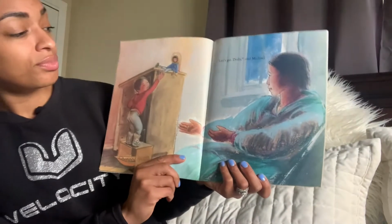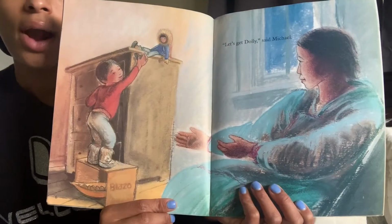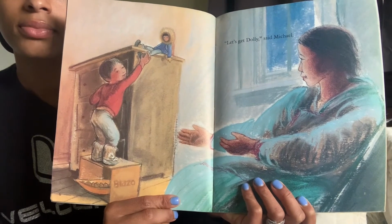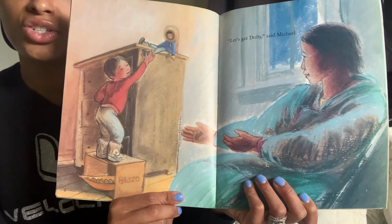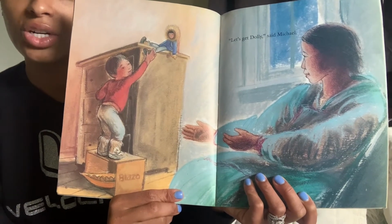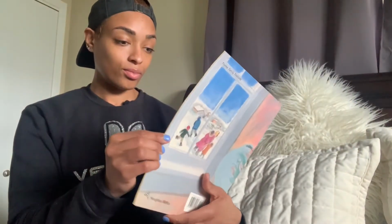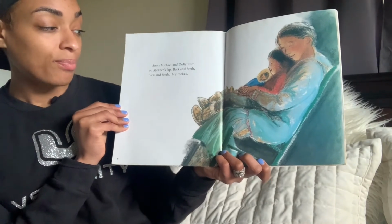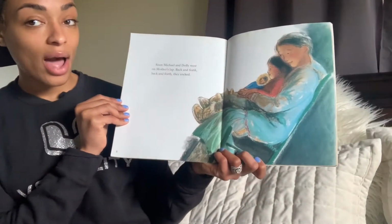Let's keep reading. "Let's get Dolly," said Michael. All right, so what does Michael have to stand on to get Dolly? A box, yeah. So what I want you guys to do is to pay attention to what's in that box, because you're going to see that box in the upcoming pages. Soon, Michael and Dolly were on Mother's lap. Back and forth, they rocked.